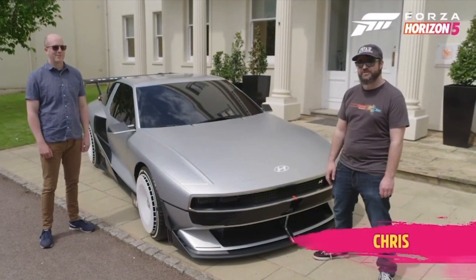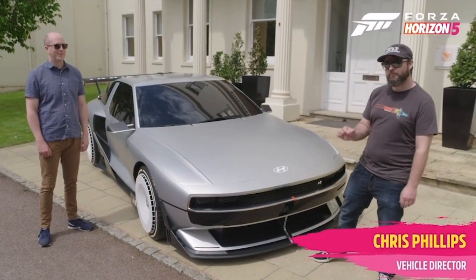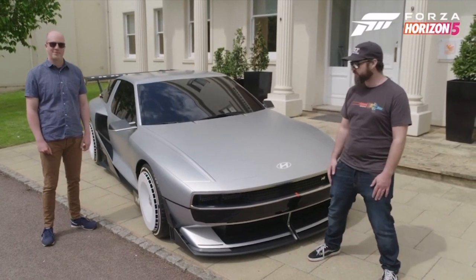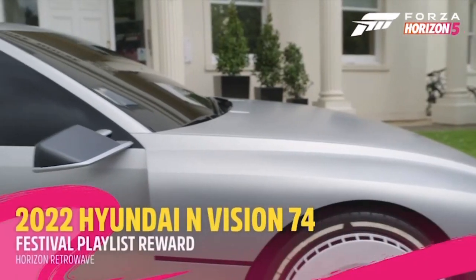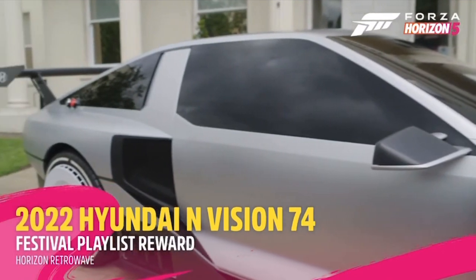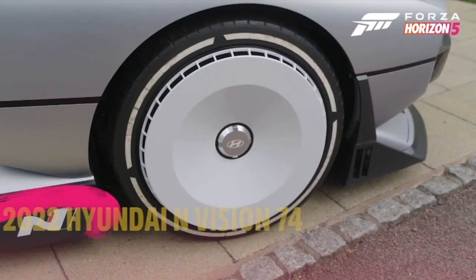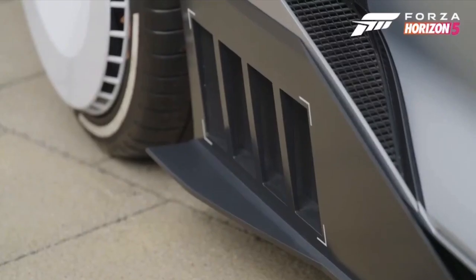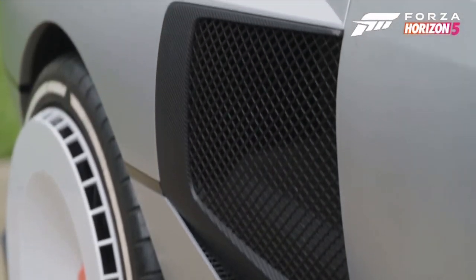Hey everyone, you join us outside the studio today with what might be the best series theme and car combination we've ever had. So today we have with us Hyundai's N Vision 74 hydrogen electric fuel cell concept. So what is it? This is a rolling laboratory that Hyundai's been working on to test out combining an electric powertrain with a hydrogen fuel cell.